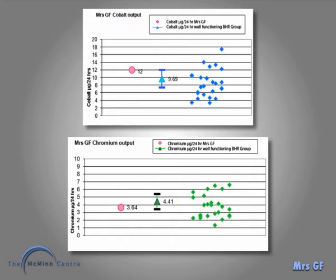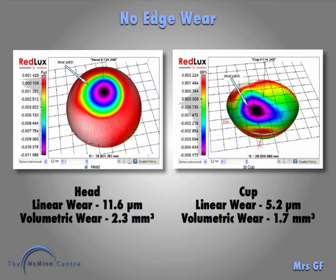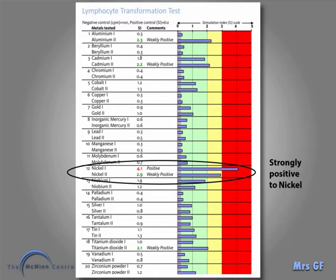24-hour output studies of ions is the best method of ion assessment, and this patient's metal ion output was no different to a well-functioning group of BHRs. CT scan showed that her angles were all fine, and she had an effusion in the front of the hip, and this was palpable clinically. Retrieval analysis shows no abnormal wear, and the wear patch on the acetabulum is right in the center of the cup. The only thing that was wrong was she was strongly positive to nickel.